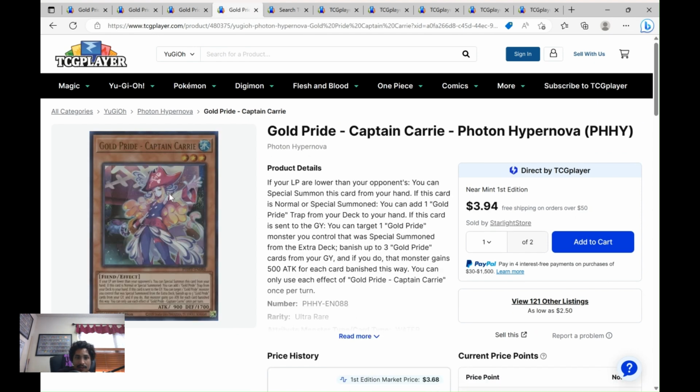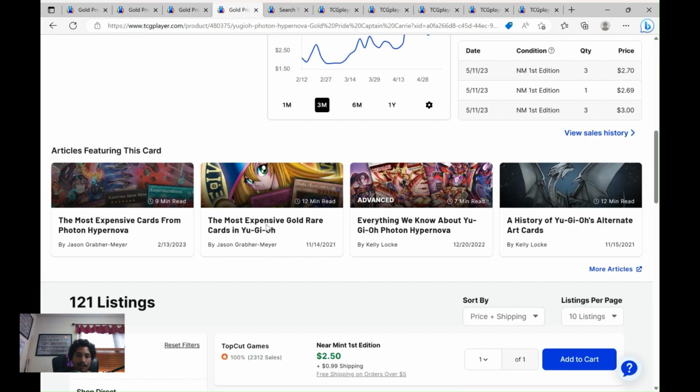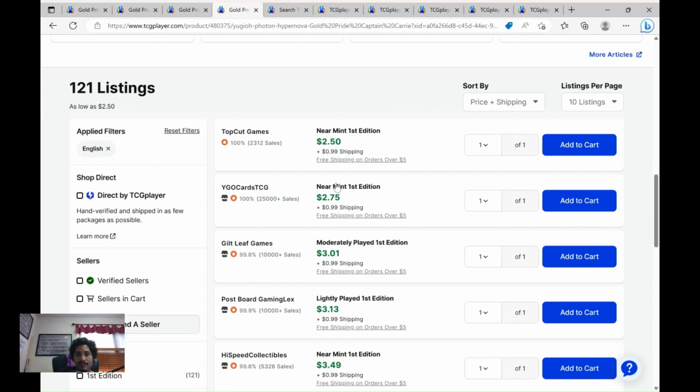Gold Pride Captain Carry. I do like Captain Carry. I love this art. I love the look of her. I'm a huge fan of One Piece, so seeing this pirate. There's two pirate archetypes that I like. I like the Gold Pride, and then I like the Plunder Patrol. Yeah, that's the other pirate archetype I like. I've never played those archetypes, but I do like them because of my One Piece fandom. We got $2.50 with the dollar shipping, $2.75 with the dollar shipping, and it pretty much brings us into that $3.75, $4 range.